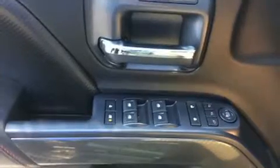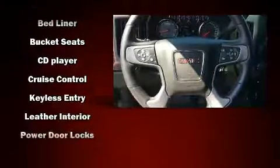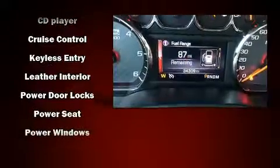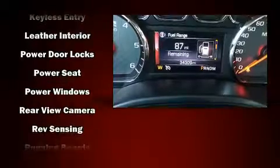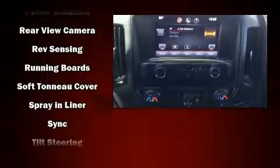Passengers are protected by various safety and security features, including front and side impact airbags, OnStar, and four-wheel disc brakes with ABS. For added security, Dynamic Stability Control supplements the drivetrain.